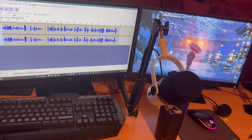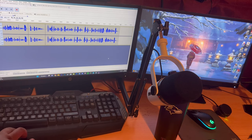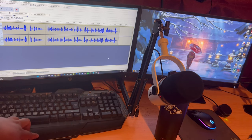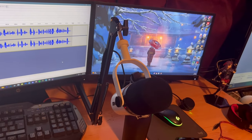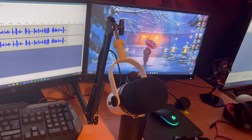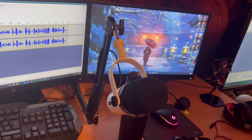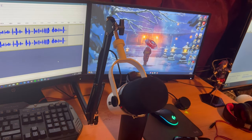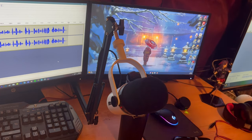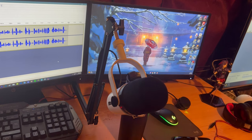Then we got a black web keyboard. It's kind of damaged over here, with little holes from hot glue. Then I actually got a new mic recently, the Shure MV7. I like the mic. I also got a new arm. It was time to get a new mic, plus my Blue Yeti was already messing up, so it was about time.